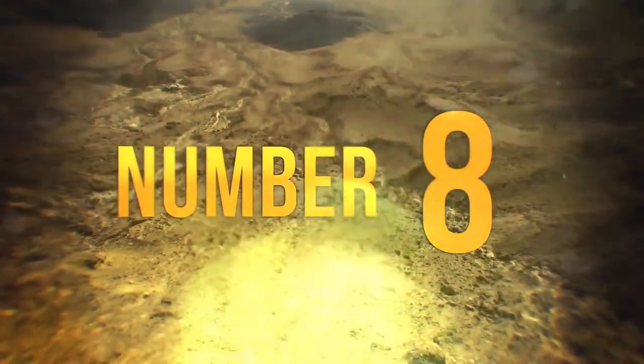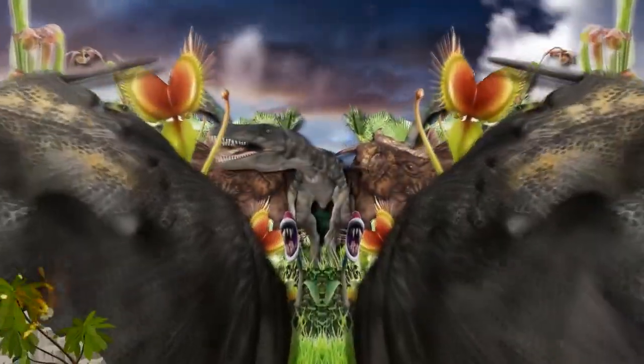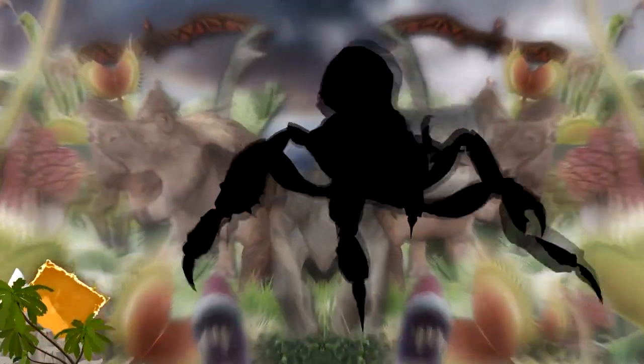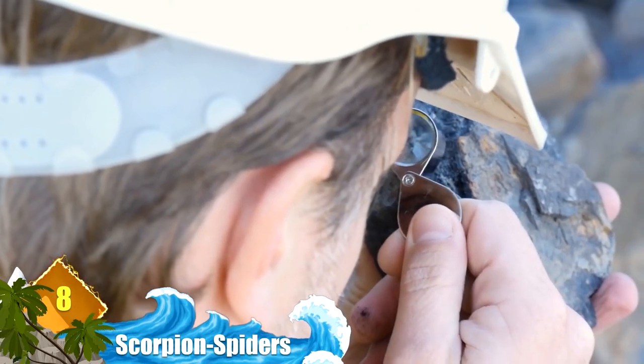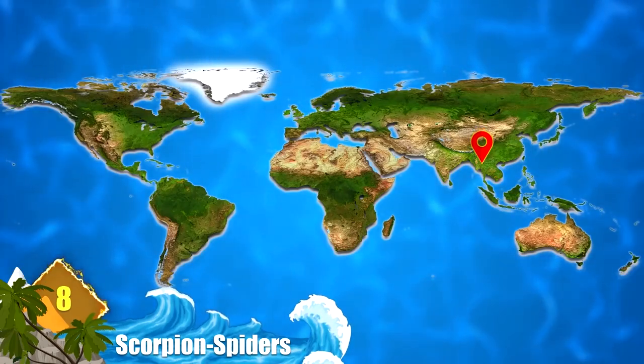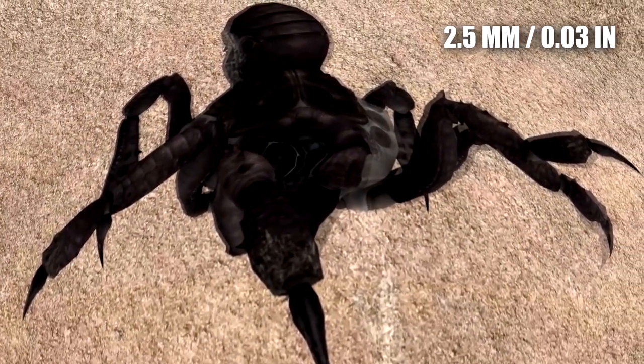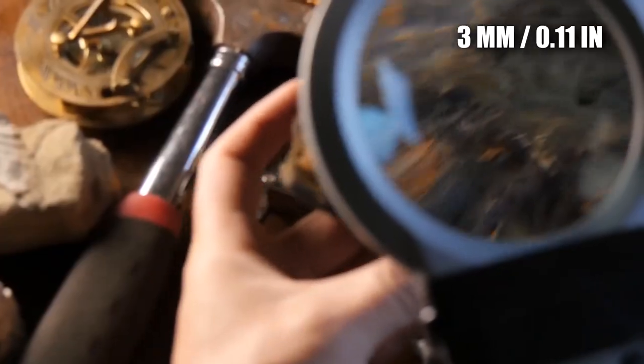Number 8, scorpion spiders. Around 100 million years ago, an arachnid existed that could nearly pass as a spider and scorpion hybrid. Paleobiologists found the creature's remains preserved in Burmese amber in Myanmar. The specimen had a body length of 2.5 millimeters, while its tail measured about 3 millimeters. But this small critter presented some big questions for experts.